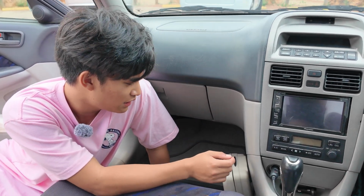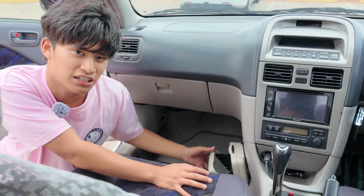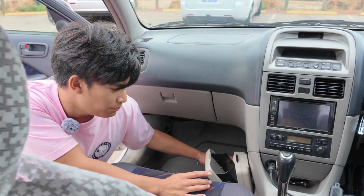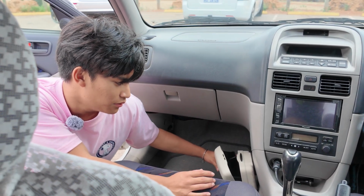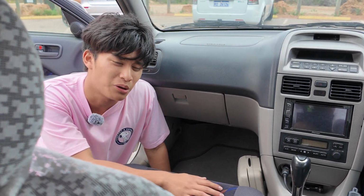This was a factory dealer installed item that you could buy, and it's essentially a rubbish bin which you can remove, and it bolts onto the passenger footwell via 2 bolts, and that's about it. It's a glorified rubbish bin for your car.